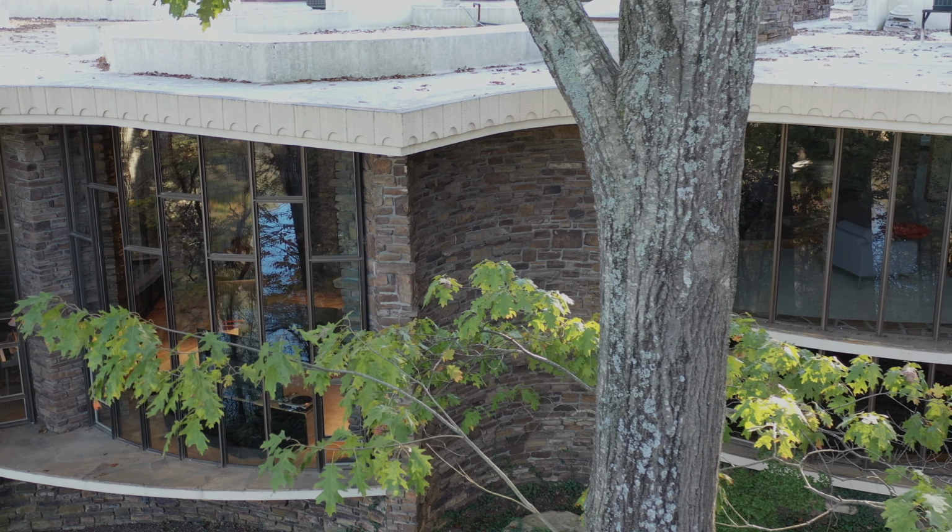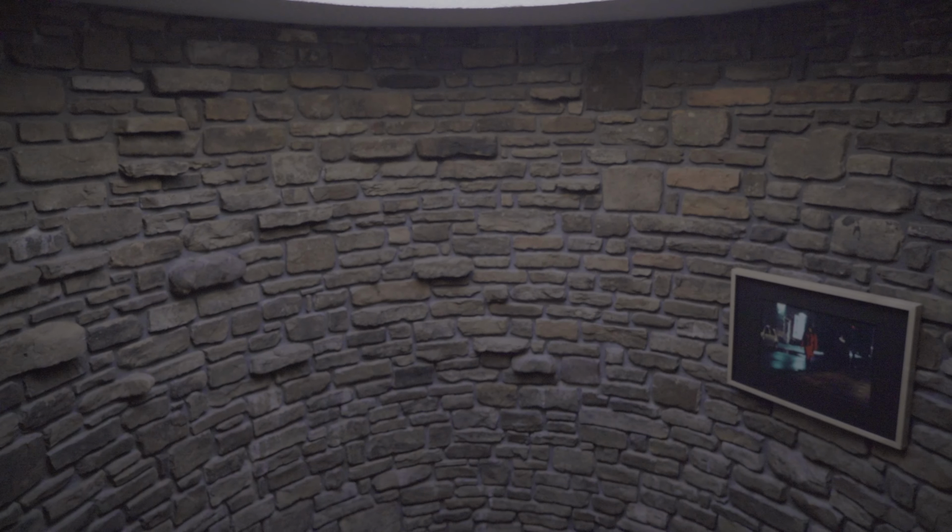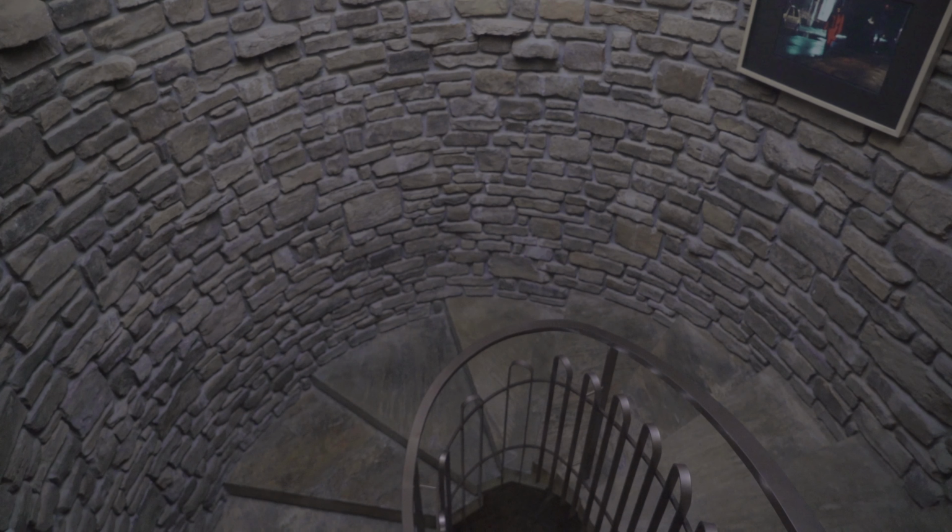Fay Jones brings in the curve very rarely. And like Frank Lloyd Wright, who subsequently became Jones's mentor, Fay's work tends to be rectilinear, tends to be angular spaces coming together, layered with complexity in that way. Here, we have these crazy curves, and it really is unique.